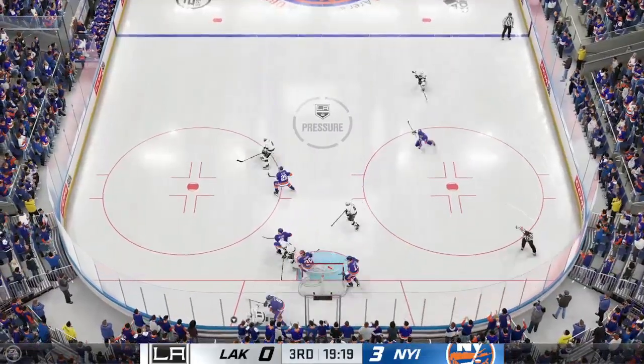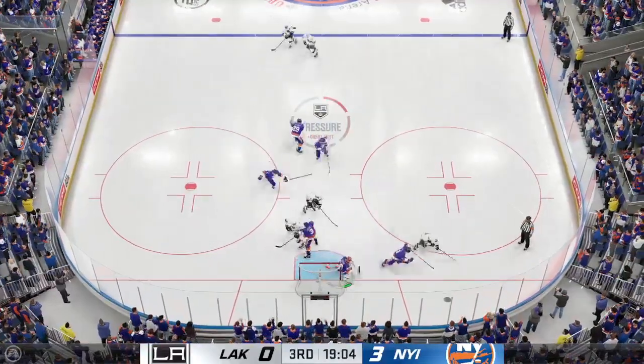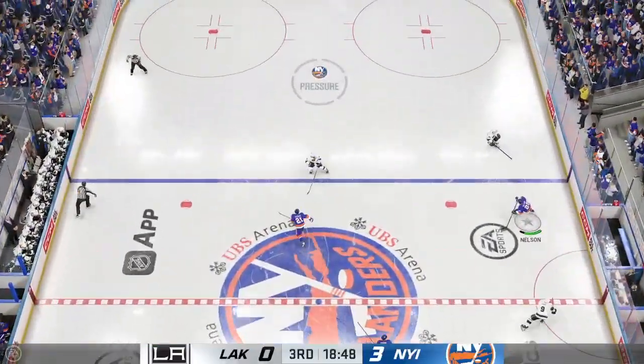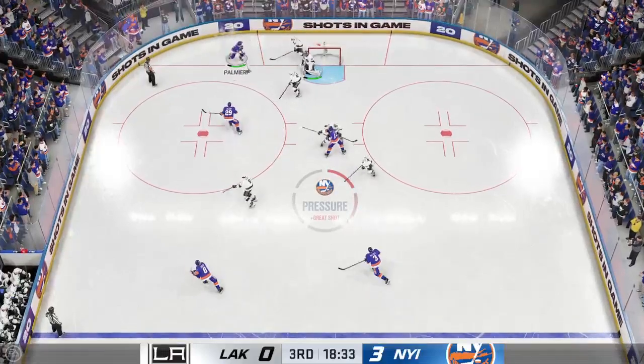Los Angeles is trailing entering the third period here, and the only way it's going to change is if they start having some urgency around the puck and be confident when they get it. I mean, really, the numbers in terms of possession are really low, James, and they haven't been able to generate any offense at all. That needs a change if they want to get back in the game.